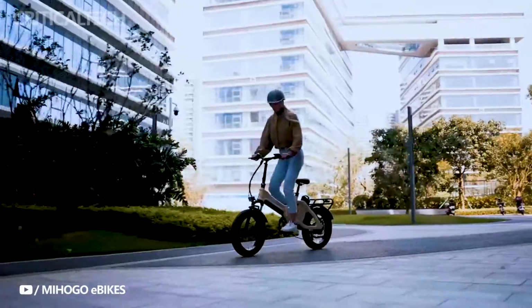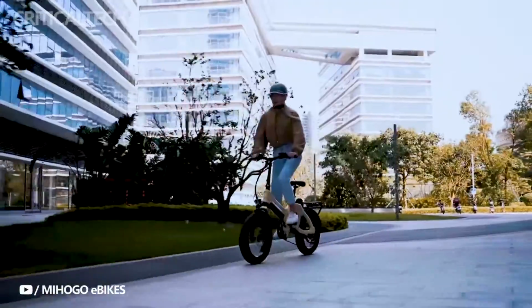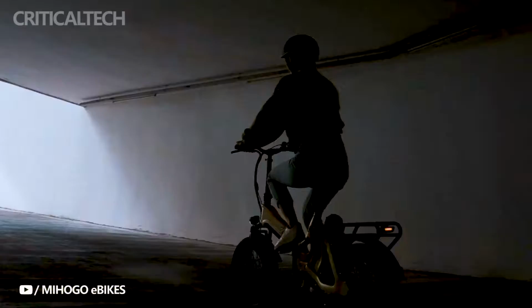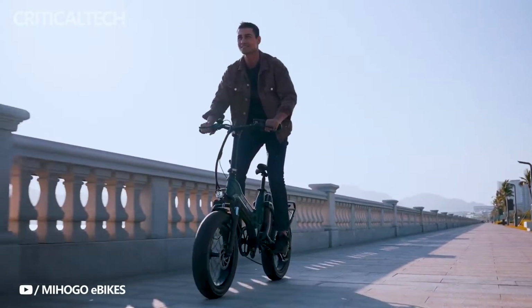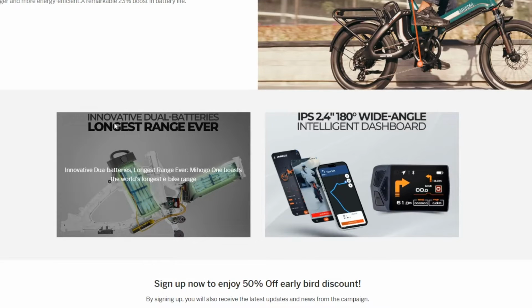The Mihogo One is developed for versatility, featuring wide tires from Kenda that enhance stability and control. An attached luggage rack adds to the practicality of the e-bike, allowing riders to carry their belongings with ease. This thoughtful combination of features makes the Mihogo One a well-rounded solution for various commuting needs.